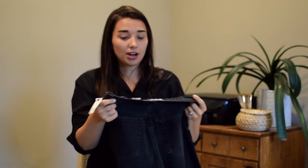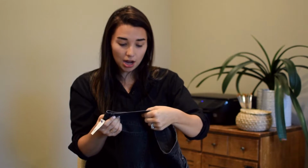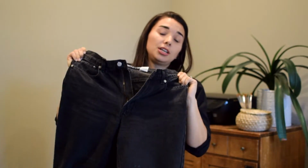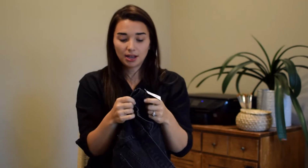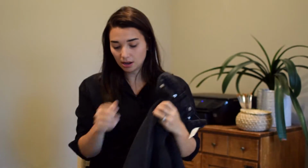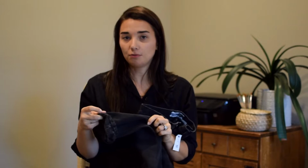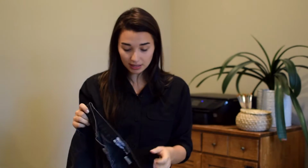But these are Gap, but they're definitely vintage. This tag looks super old. 100% cotton, high-waisted, faded black jeans, and they are so good. They're exactly what we saw on the board: denim that you can tell from a mile away is good quality 100% cotton denim. So I really, really like these. Super high-waisted. I don't know if I'm gonna crop them or just roll them, but I definitely want them to hit above my ankle bone. So super happy about these. Oh, and these were $7.99. Great, great find.